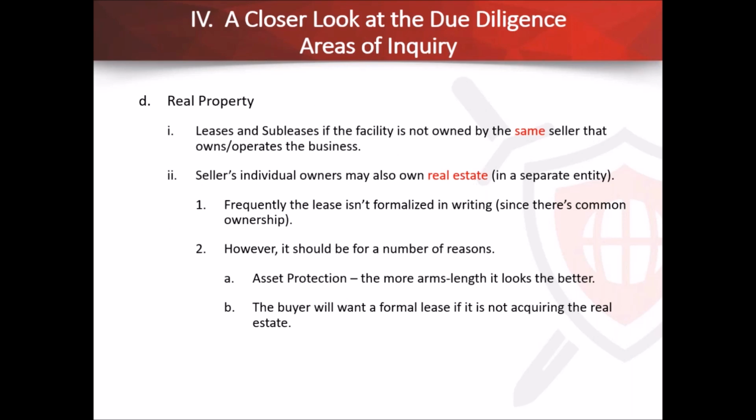Real property: in a situation, we commonly see our clients may have a holding company structure where one subsidiary is used to operate the business, and a separate subsidiary under common control owns the real estate being used in the business. With common ownership like that, you may not have a written lease formalizing the arrangement, because ultimately it's all controlled by the same few individuals. When a buyer comes in, they often want to see a written lease put together, maybe on the eve of a sale or in conjunction with the sale. So we'd recommend that even before you have a buyer in mind, you have these lease relationships formalized in writing.